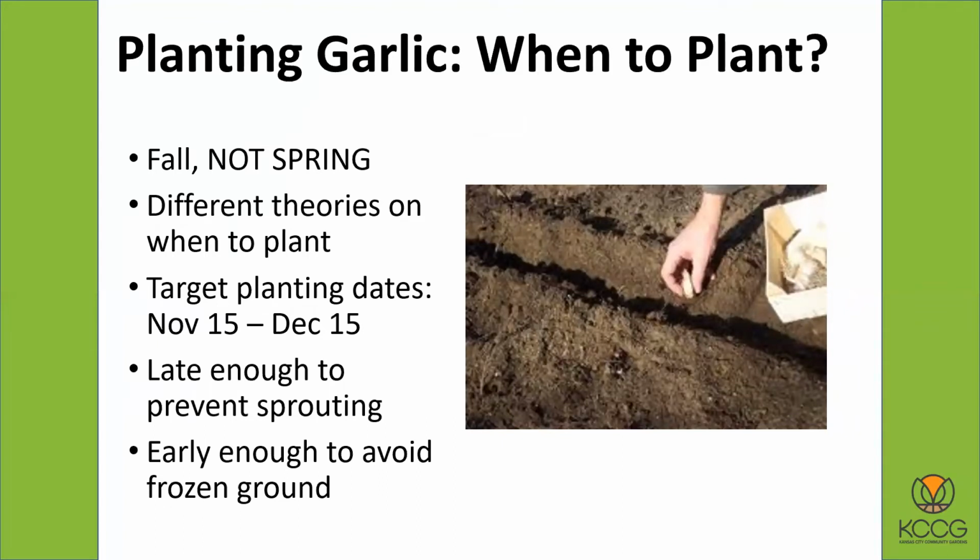Again, planting, when to plant. You're going to plant in fall, not spring. I can't emphasize this enough. And there are some different theories on when to plant. Some people say, just start planting it in September or October. The thing is, if you plant in September or early October, it may sprout on you. Typically, it won't kill the plant, but it's going to use up some of the energy that's stored in that bulb, because it'll have to go dormant again, and then it'll have to sprout again next spring.